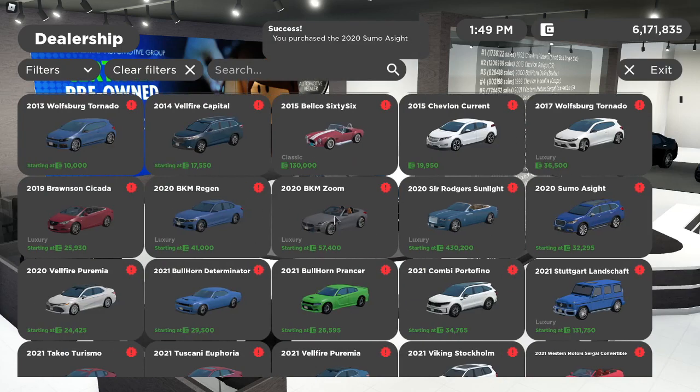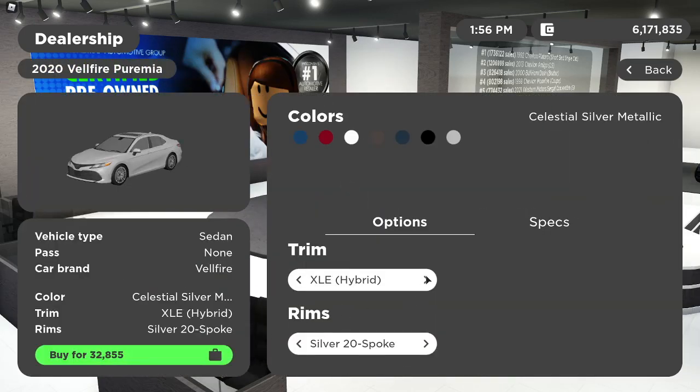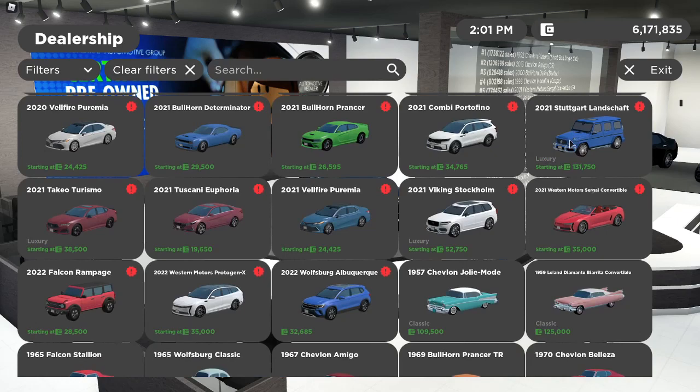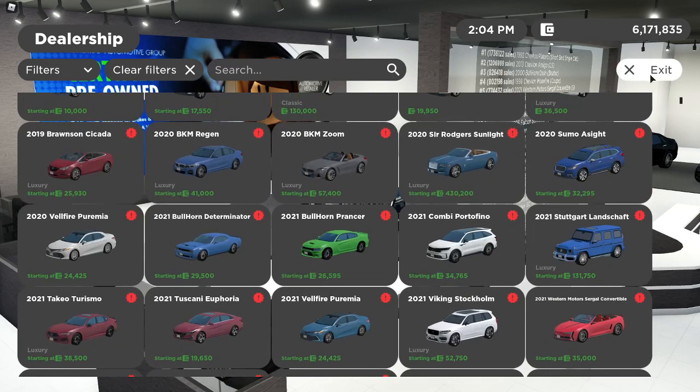And then you have your BMW convertible, your normal BMW. You have another convertible here and a Rolls-Royce convertible. And then look at this car, which if you get it in the hybrid version, gets a whopping 832 miles. That is an extremely large number. You're also going to have another Volvo SUV, and that's going to be all for the cars.